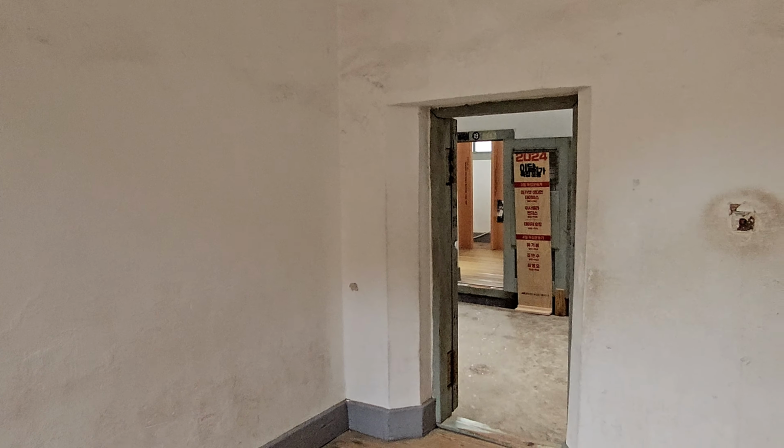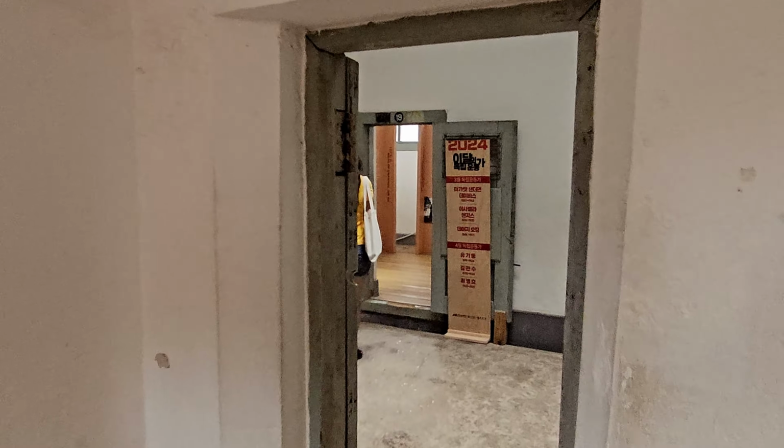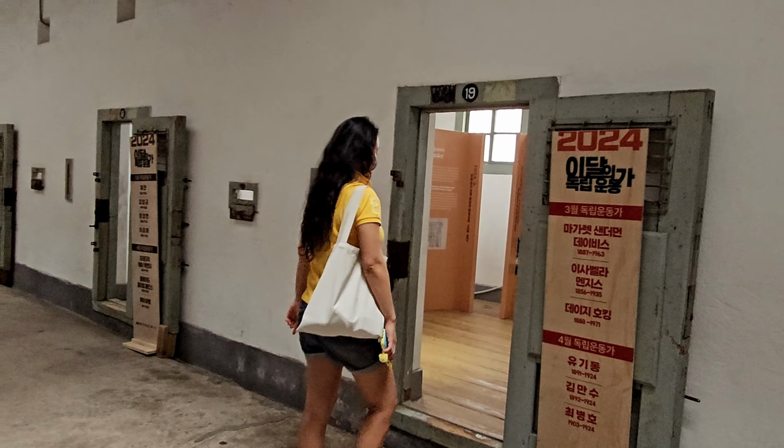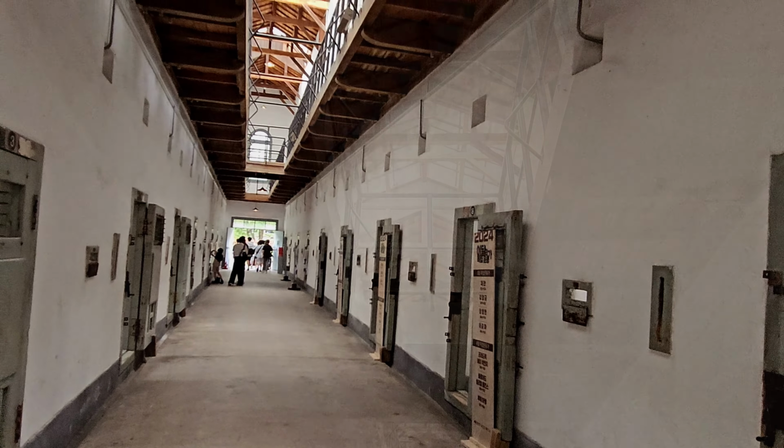The underground confinement cells are particularly haunting. These were used to isolate and weaken prisoners, both physically and mentally. Prisoners would endure weeks of darkness, hunger, and loneliness.